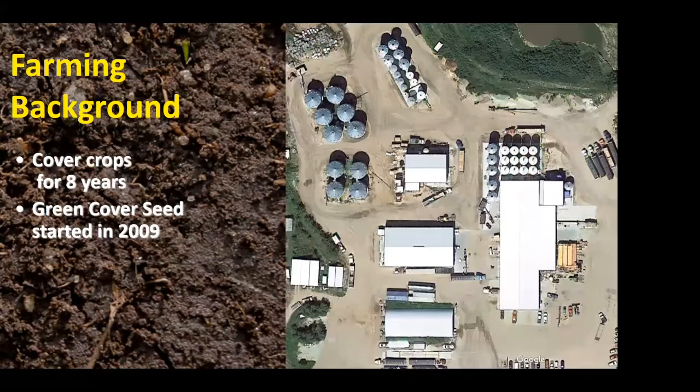seed business. Because 8 years ago, we started a business called Green Cover Seed, and basically that picture that you see there, in 2011, that was all farm ground. That's all been built since 2011 in response to the need within the cover crop seed industry. And so it's grown very quickly. It's been a challenge to keep up, but we've sure learned a heck of a lot in doing this.